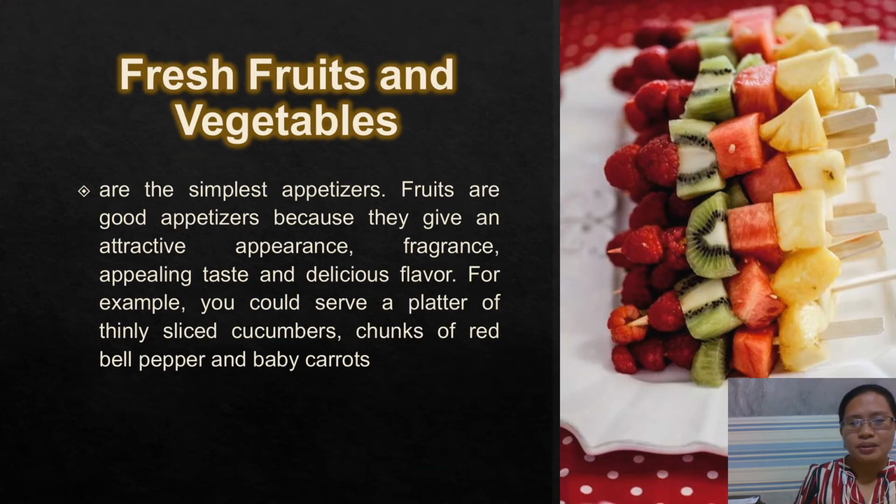Okay. We have the fresh fruits and vegetables, the simplest appetizers. Simplest sila. Bakit kaya? Fruits are good appetizers because they give an attractive appearance, fragrance, appealing taste, and delicious flavor. For example, you could serve a platter of thinly sliced cucumbers, chunks of red bell pepper, and baby carrots. Ayan. So, etong fresh fruits and vegetables, you don't need any more dips. Okay, hindi siya relish. Okay, nag-serve ka lang ng fresh fruits and vegetables.